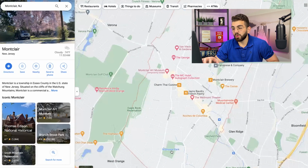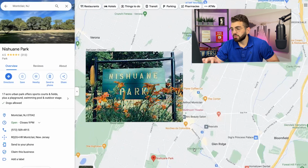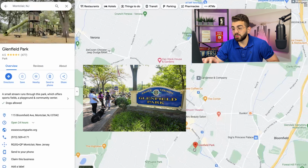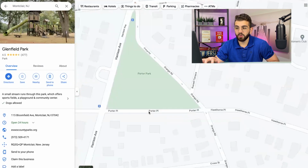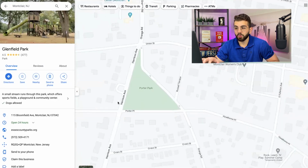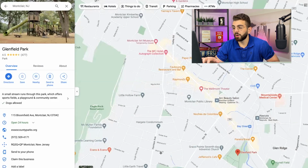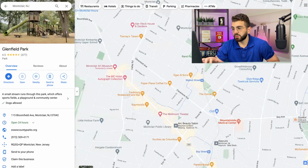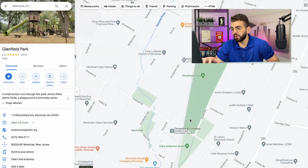So zooming in here, we have Nishuane Park. We'll go over these more quickly. Glenfield Park, and these are more so larger parks. I would say even just walking areas could be a small corner like this, like Porter Park. These are definitely much smaller, but for the larger parks, let's zoom into this one right in the middle of Montclair, Woodman Fields.